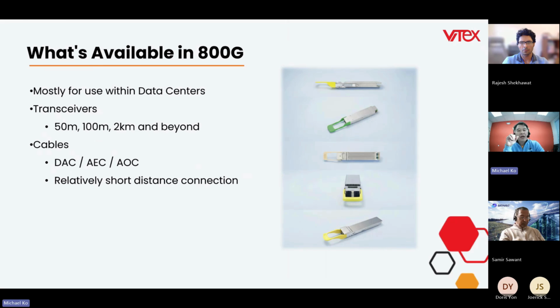So 800 gig, just like many high-speed transceivers, comes in two types. First, we'll talk about the transceivers. Most of the transceivers in the 800 gig space cover 50 meters, 100 meters, 2 kilometers. There are some 800 gig optics that can cover even 10 kilometers or beyond. But for most within-data-center applications, I'd say 2 kilometers or less will be predominant, and that's what's being used. Outside of the transceivers, there are cable products, and we'll talk about the different types of cables that are available.